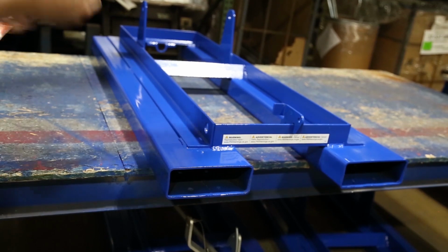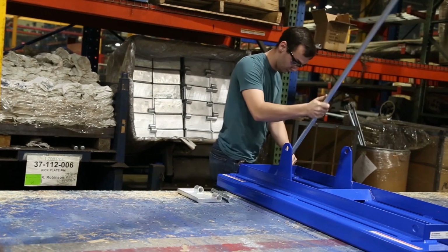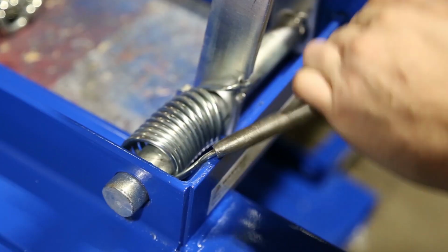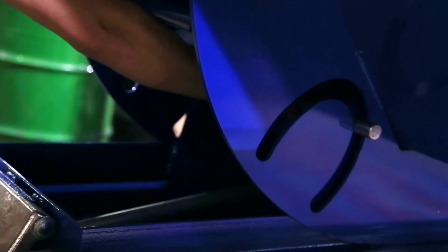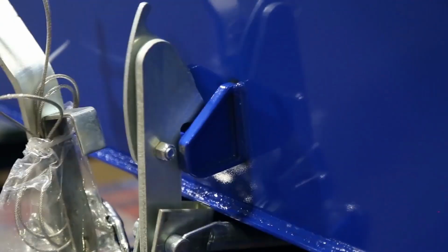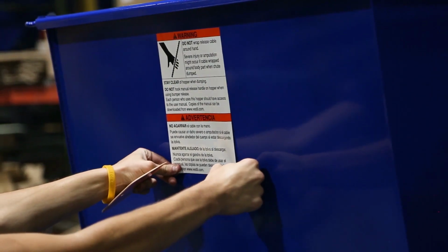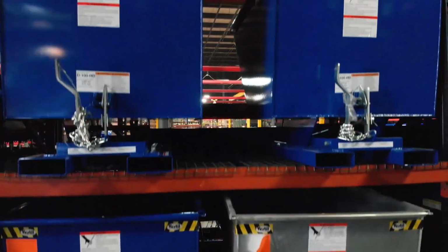Typically we will have the bases done ahead of time prior to the chutes coming off the powder coat line. So they have some pre-assembly to do on the bases. When the chutes come off the line, then they set the chutes on the base, insert the connecting pin and backlatch, make sure everything's squared up, and then apply our safety stickers, and it is done at that point, ready to go into the rack for shipping.